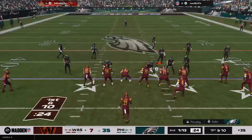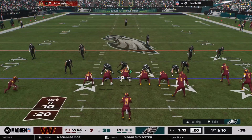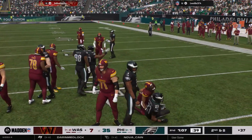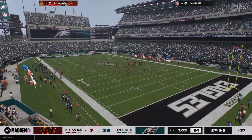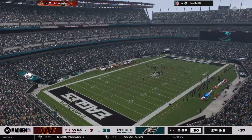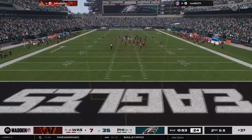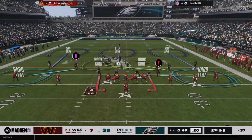Commanders starting out in a good spot here as they get set. 1st and 10. Here we go. Set. Running back sent in motion. Give here to the motion man. And it looks like they're giving about 2 on the opening play of this drive. He's brought down at the 37-yard line. 2 yards on the pickup. Following that little 2-yard run, it's 2nd and 8.